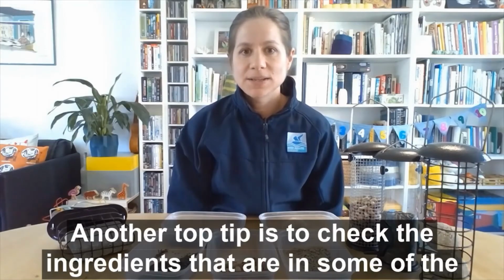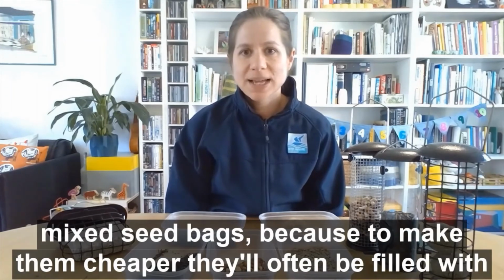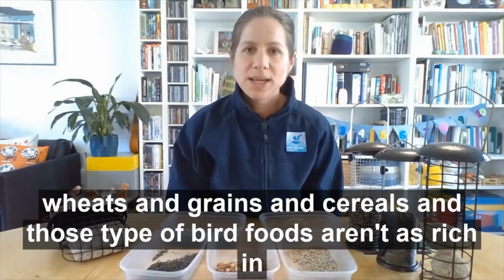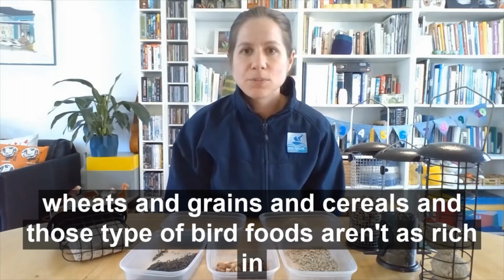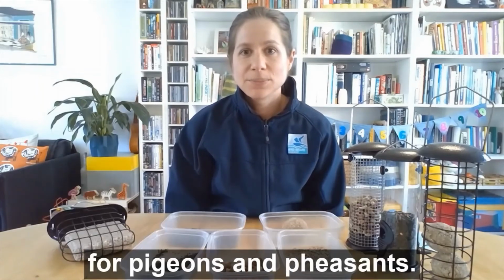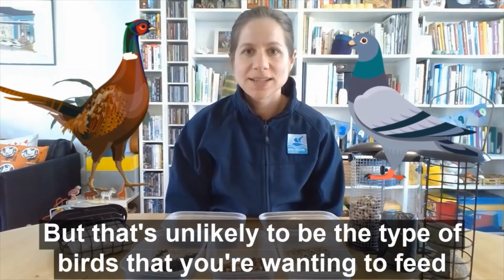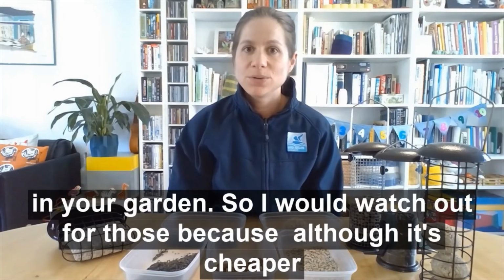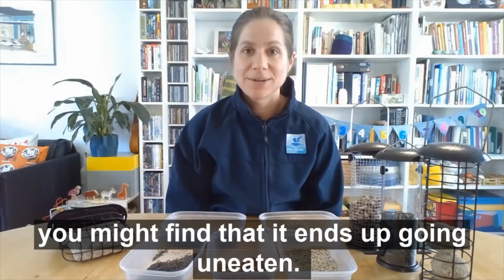Another top tip is to check the ingredients that are in some of the mixed seed bags, because to make them cheaper they'll often be filled with wheats and grains and cereals, and those types of bird food aren't as rich in energy and won't be as popular with the birds. The grains are particularly good for pigeons and pheasants, but that's unlikely to be the type of birds that you're wanting to feed in your garden. So I would watch out for those, because although it's cheaper, you might find that it ends up going uneaten.